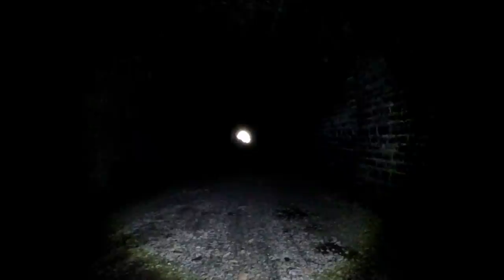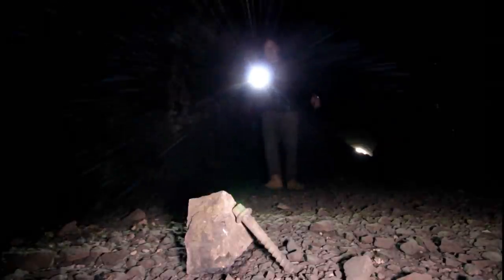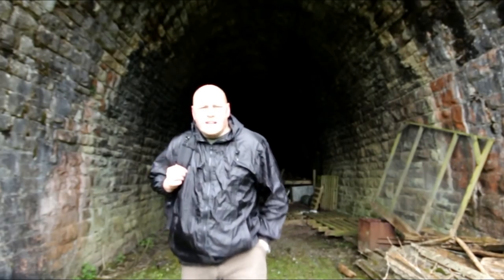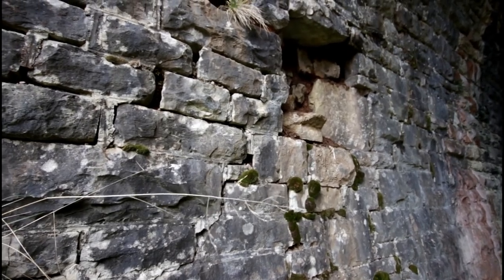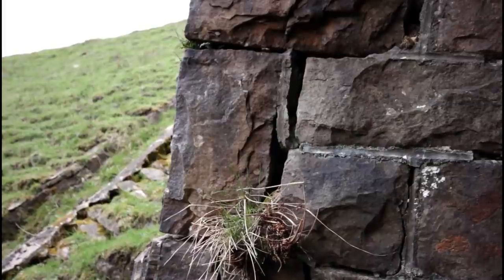That's a lot of earth that's come down inside this tunnel. I think it's time for me to get myself out of here very, very quick. It's definitely not a safe tunnel to be venturing into. There's lots of bricks and stones that are becoming loose, and it's not a good idea to continue. So we can move on to our next feature.